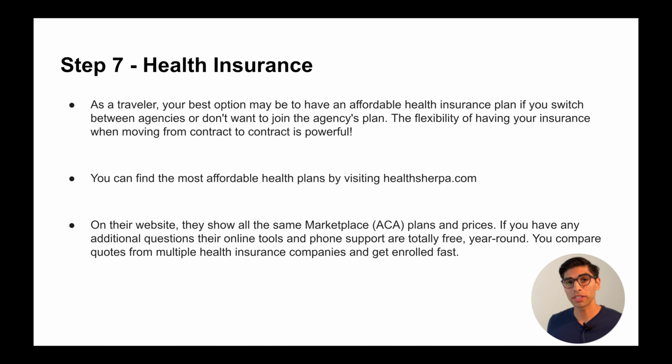Now, you have to assess your situation. As a traveler, your best option may be to have an affordable health insurance plan if you switch between agencies and you don't want to join the agency's plan. The flexibility of having your own insurance is powerful.